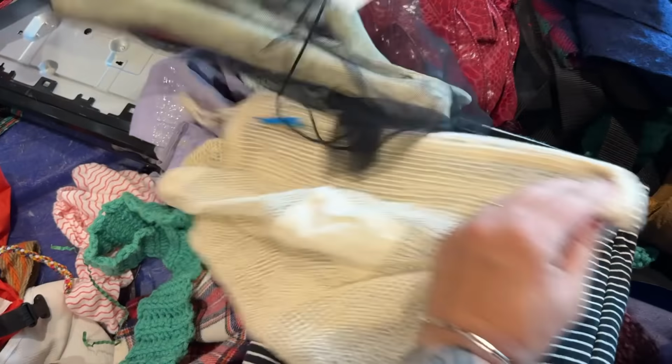Here we go. I found 100% pure silk, made in Italy. That's always good. I don't see any big stains. This one's kind of fun because of the cream edges. Hand rolled. Sweet. That's probably going to be 20 cents for this Italian silk scarf.